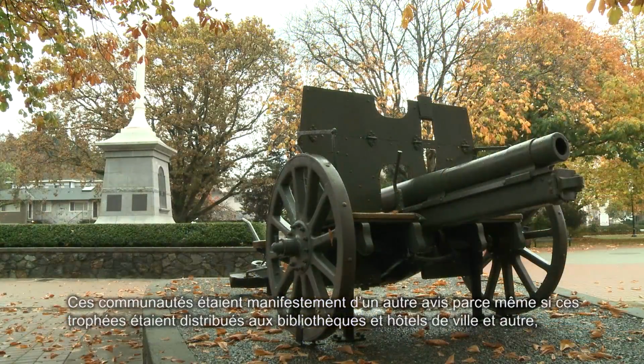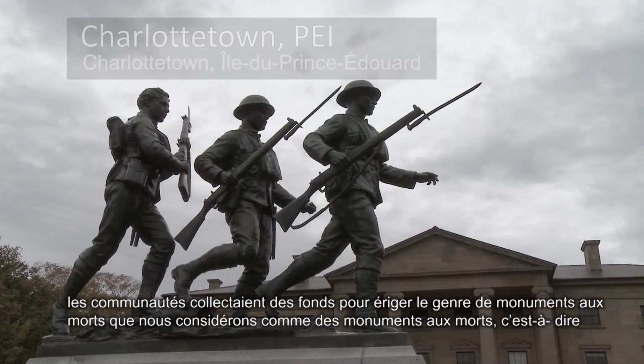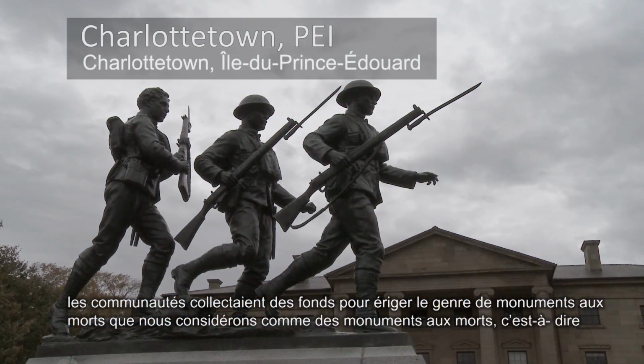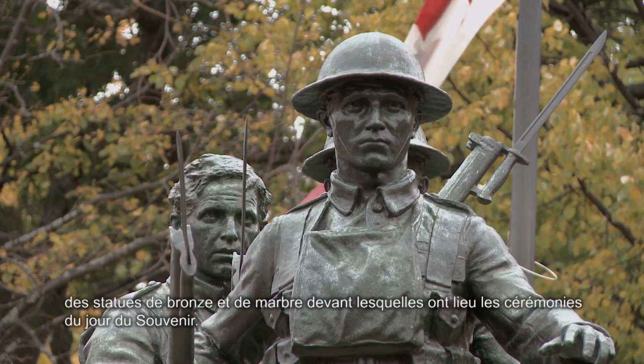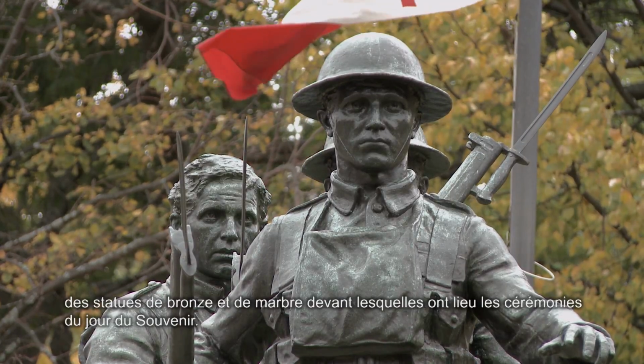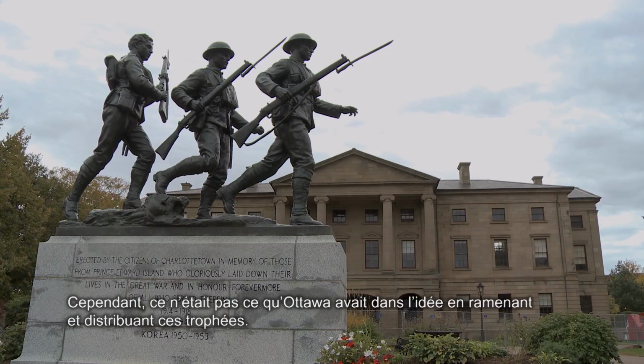The communities obviously had a different take on it, because even as these things are being allocated to go to libraries and town halls and such, communities are raising funds to put up the kind of war memorials that we now consider the war memorial: the cenotaphs, the bronze statue, the marble ones that are the focal point of every Remembrance Day ceremony. But that, I don't think, was in the thinking in Ottawa when they were collecting these war trophies and allocating them out.